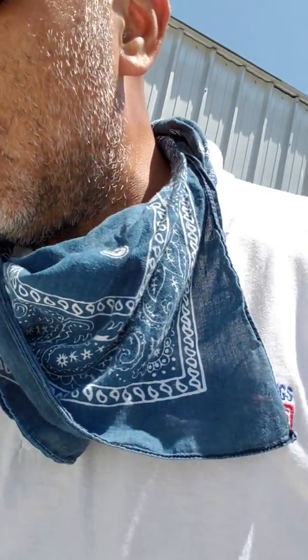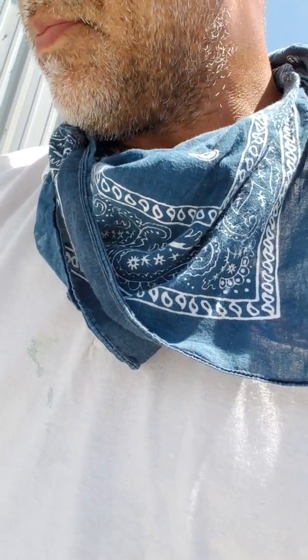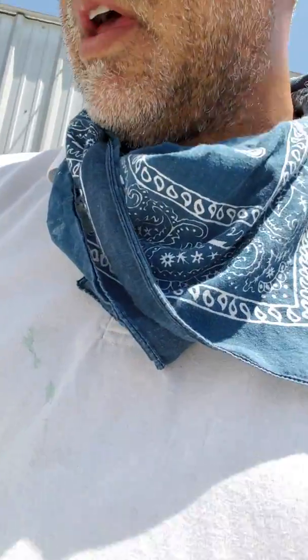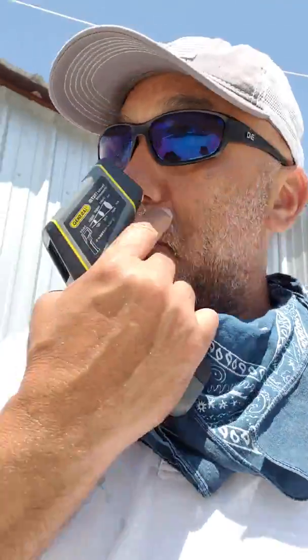So we're going to take a few temperature measurements, and we're looking at about 113 degrees up here in this area, 109, 121 degrees. So as you can see, 122 degrees, and it's only 2 o'clock in the afternoon. We're only 1 hour into what we refer to as the heat advisory hours. Heat advisories are between 1 and 7 o'clock at night. And they're saying, well, by 6, 7 o'clock at night, it's starting to get a little bit cooler.